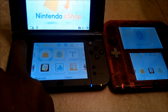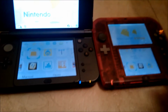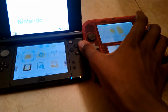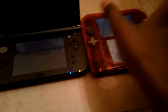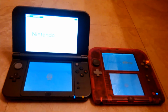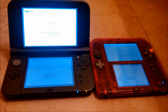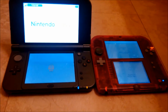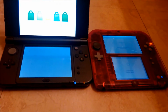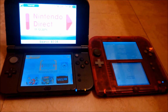So next we're going to do the Nintendo eShop. I'm going to go to the eShop on both systems. I'm going to push the start button at the exact same time. So the difference in launching the application itself is very slight, but you can tell there's a difference when it comes to actually loading the eShop itself. The Nintendo 2DS is not done signing in yet, but the eShop on the new 3DS is already loaded.